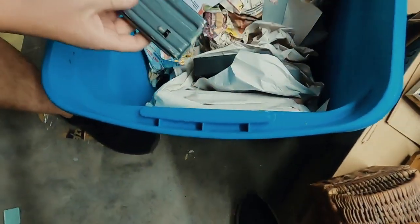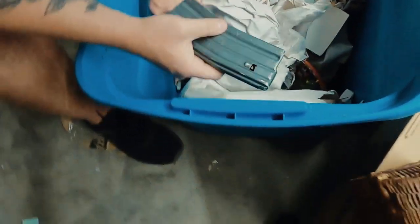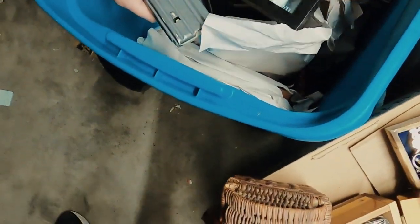These are kind of cool. Yeah. Senate in Wichita. Law enforcement government use only. Oh, wait, does that mean we have to...? I don't think you can sell them.